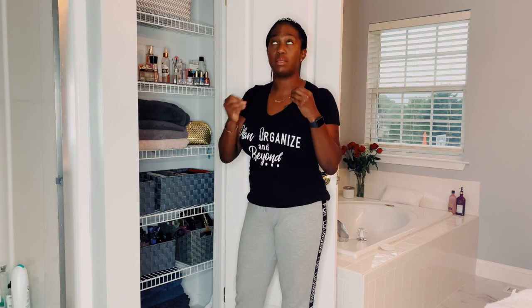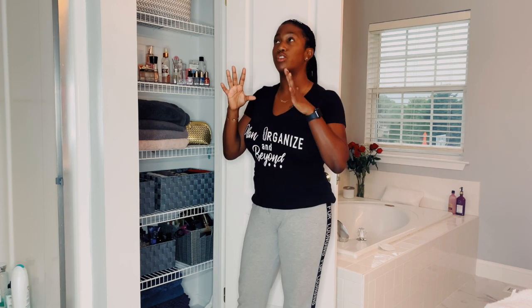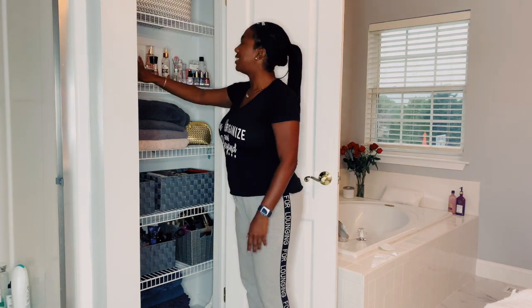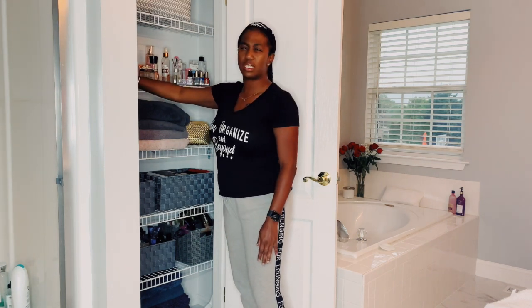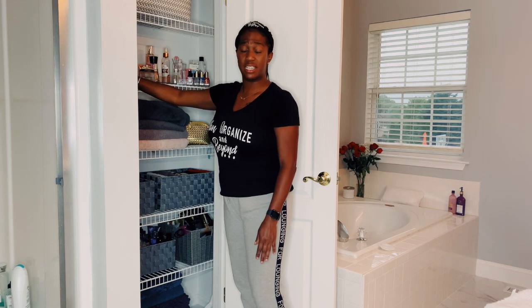It gives you a little bit more room in your closet, but most importantly it keeps all of your bedding sets together. That way you know which pillowcases match which set. So it's a really great technique for you to use. On the second shelf is my beauty shelf, which I love. I don't know if you can see it here, but my organizer is in here.